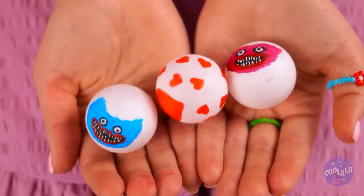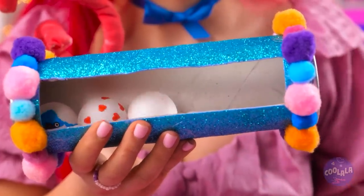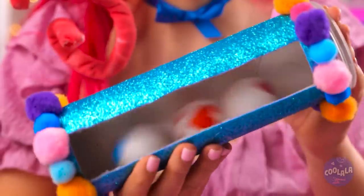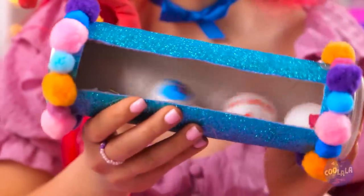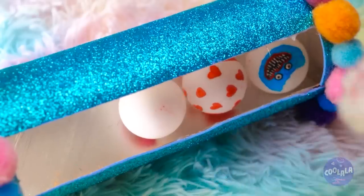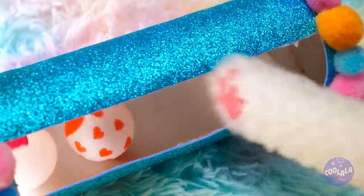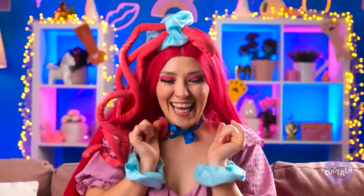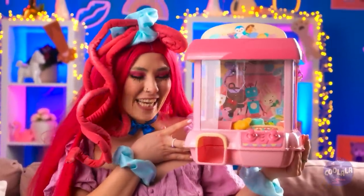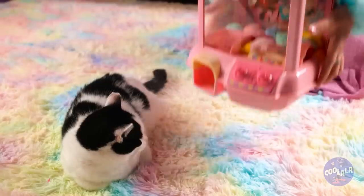Huggy Wuggy and Kissy Missy balls? Here you go. Close the lid. Oh, this is so fun. Here, kitty. What's this? Wow, what's that? Balls? I love balls. How do I play this? Hey, I can't get the balls. Cool, you like it. But this is my favorite game. You should try it.